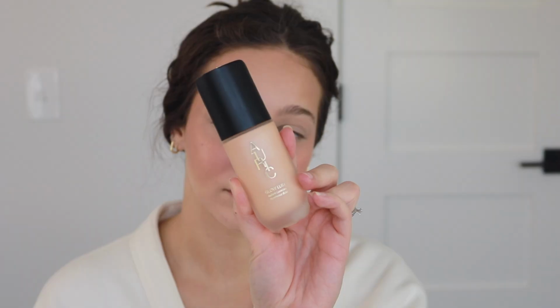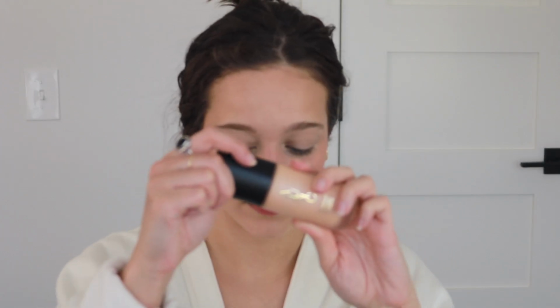Definitely not a cheap brand, but I think it's worth the price. People spend money on Charlotte Tilbury and Laura Mercier and brands like that all the time. And I think that this is definitely up to that quality and it deserves more attention. So this is their Glow Lust Radiant Luminizer. It's like a cream highlight.